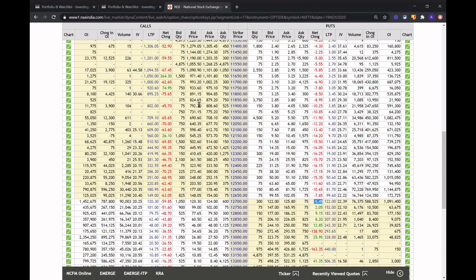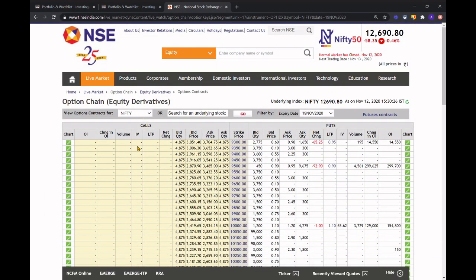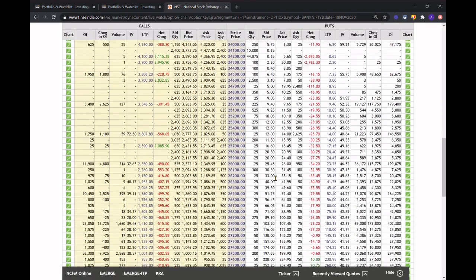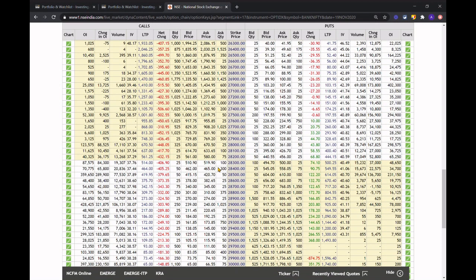Let's look at what option data is telling us. So options data for 19th of November. If we look at it again, 28,200 is the spot price at the moment, and if you see the 29,000 and 28,500, we have the highest put writing happening, right? So that can act as a resistance.